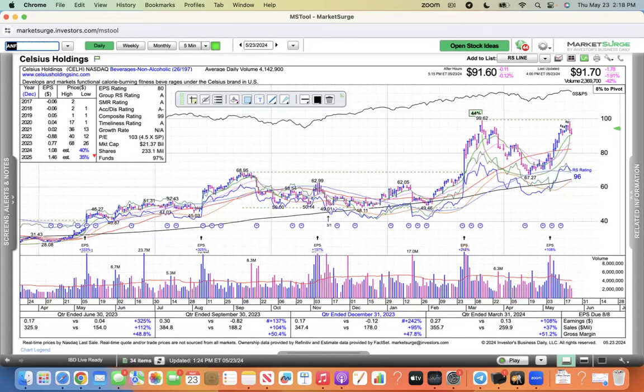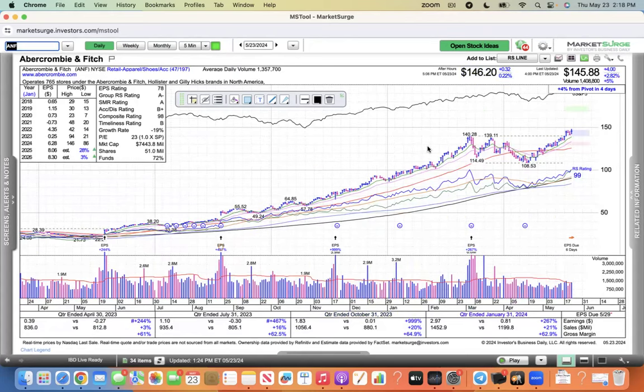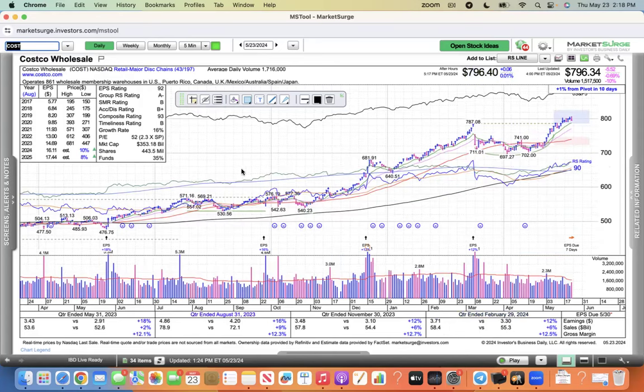Abercrombie and Fitch reports next week, next Wednesday, I believe, the 29th. This one's set up in a base. Once again, teen surveys showed this stock is being bought by the younger generation, and I wouldn't be surprised if they continue their 20% sales growth and triple-digit earnings growth. Well-managed company. Looking forward to hearing from Abercrombie and Fitch, and of course, you've got to go to Costco.